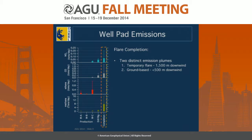Then finally, the flare completion site that we looked at. At this site, we observed two distinct plumes downwind of it. One was from the hot buoyant flare, and this we intercepted about 1.5 kilometers downwind. The other plume is thought to come from ground-based emissions, either fugitive losses or processes that are occurring before the flare.